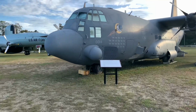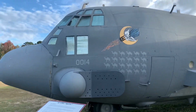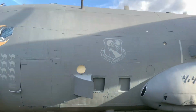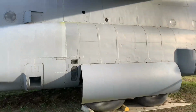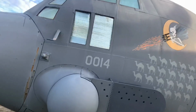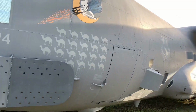Here's an AC-130A Spectre. We saw a Hercules on the other side, but this is the Spectre. This is the badass brother of the two, I guess you could say, that we've seen so far. And that's because this one is equipped with all kinds of firepower. It can carry bombs internally, missiles. Here's probably 50mm cannons. And I don't know what the camels are for. I don't know if that's confirmed kills or something. Maybe that's how many camels it's blown up.